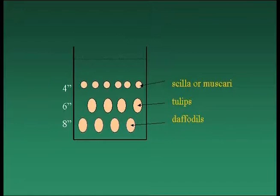So what I did with the miniatures and the Muscari, I dug my hole 4 to 6 inches deep, laid my little miniature daffodil bulbs there about 4 inches apart, and then covered that, and then just put in as many Muscari as I could fit right there. And that's how you get that beautiful look. It's called layering or overlaying. It's just a simple procedure.